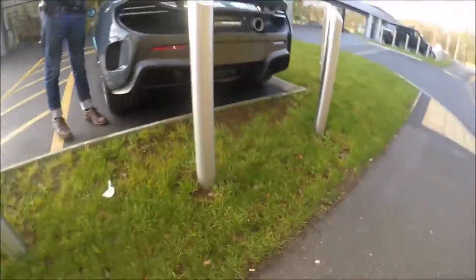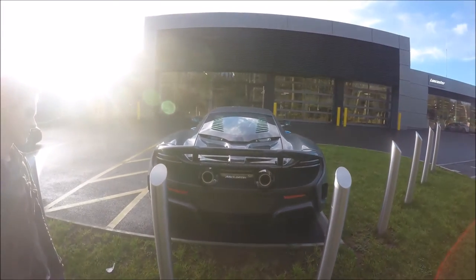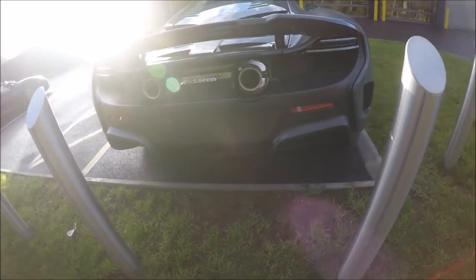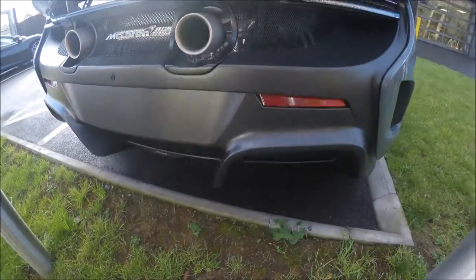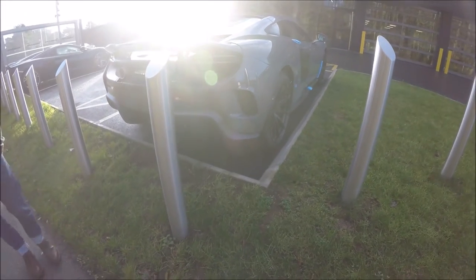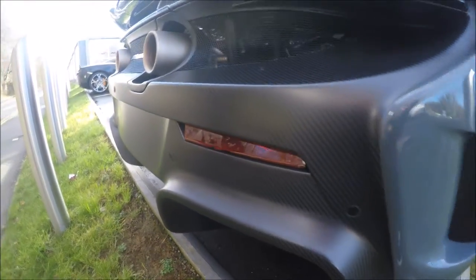I've never actually... Oh, you can't really see it. But yeah. Big old exhaust. Oh yeah. Look at it. It's just a ridiculous spec. The whole rear end is made out of carbon. Look at it. It's all satin carbon. It's crazy.